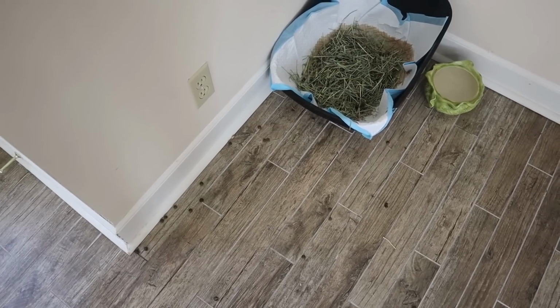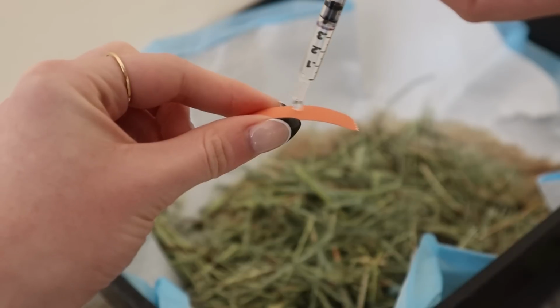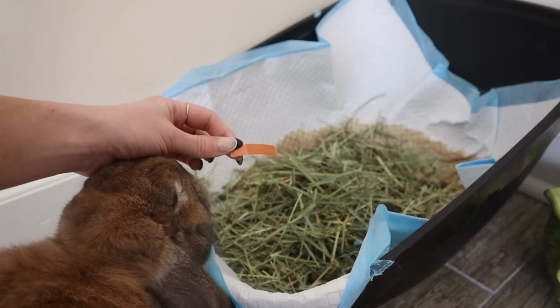I guess in theory I could have hung that on the wall, but that just isn't super pretty, so I like having it all contained. It also was so messy. I mean, there was poop and hay everywhere the next day. So I'm hoping that the results aren't showing me anything crazy because I do not like this litter box setup for myself. So I got my little test strips, went over to her litter box.